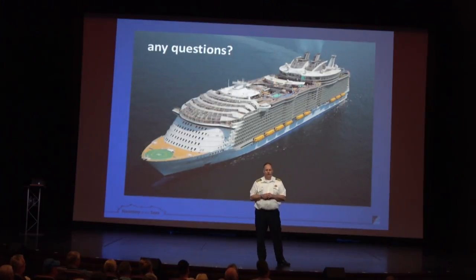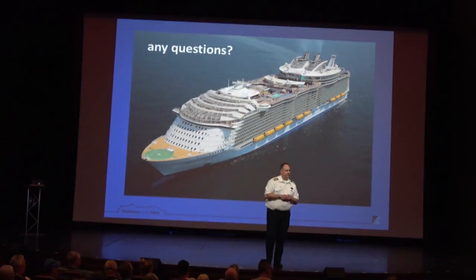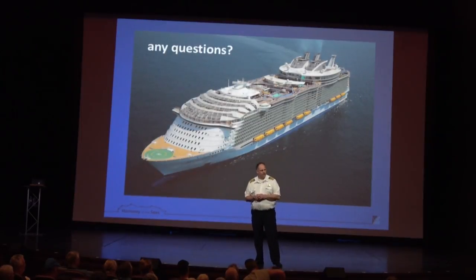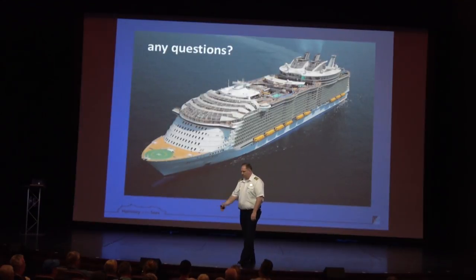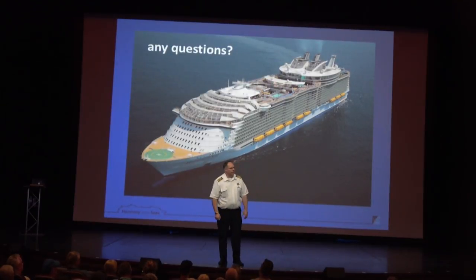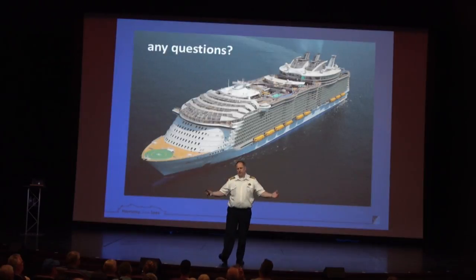Very well made. How many hundreds of people? Thousands. Thousands of people were involved, maybe tens of thousands of people designing all different kinds of things, from the chairs to the speakers to the underwater hull to the engines. That's thousands of people.